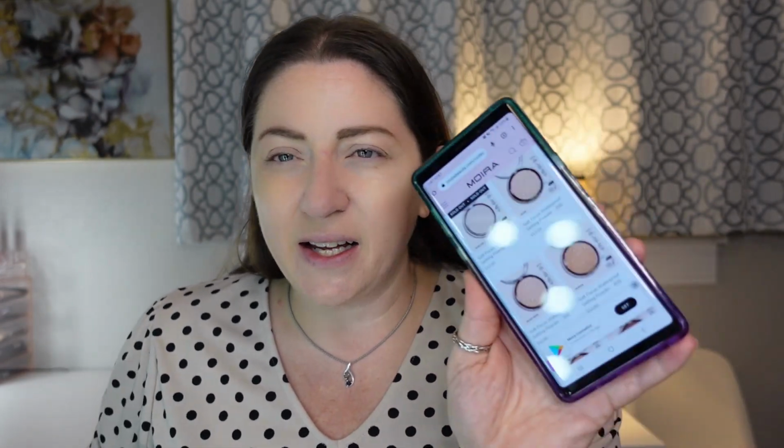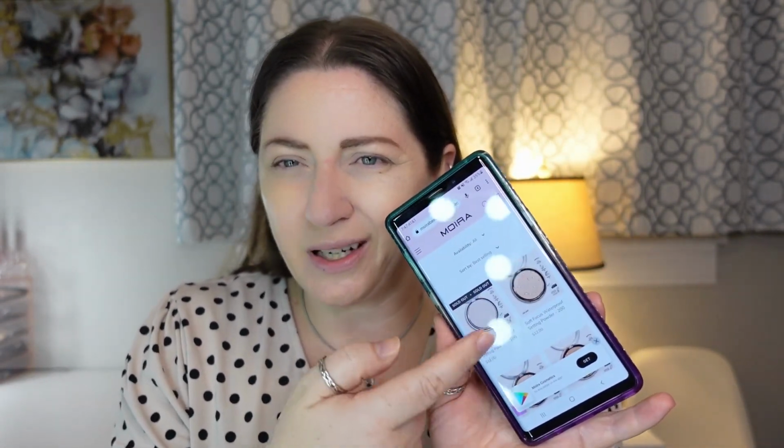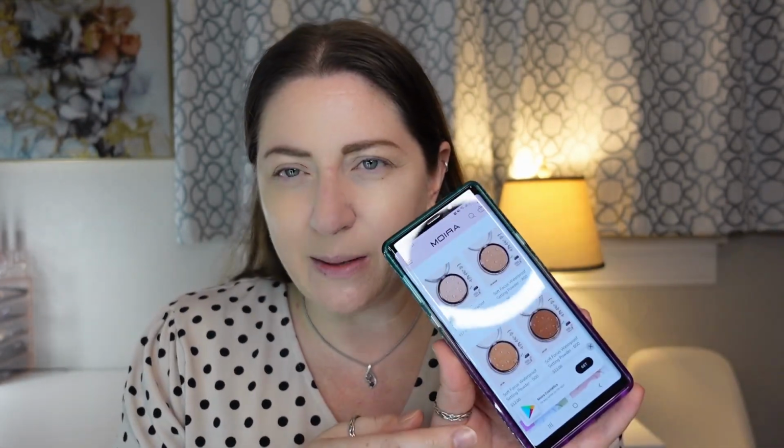Guys, I don't like it. That's super pale. 100. Okay, so I just looked on their website because I couldn't remember how many shades the powder came in. They go by 100, 200, 3, 4, 5, and 6. So they come in six different shades, and you have a bit of range in the depth of them.